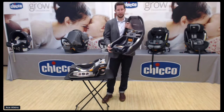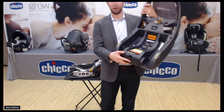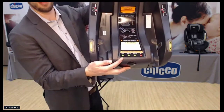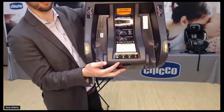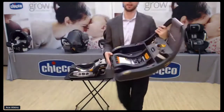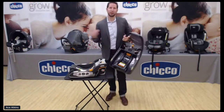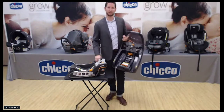And this base, you can see here, we put it right on here so you can check it out. This works with the Keyfit 30 and the Keyfit 35. So it provides you that extra level of stability and leg room, and it's going to be able to be used with all of our Keyfit car seats.